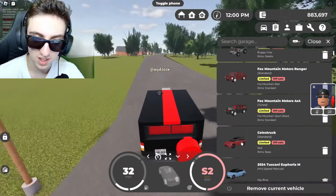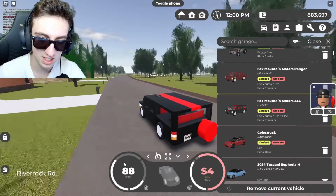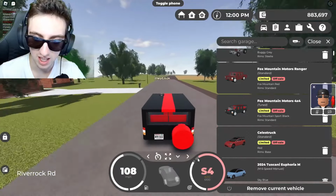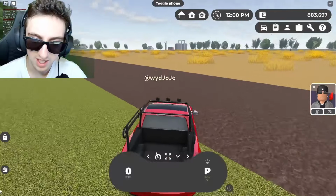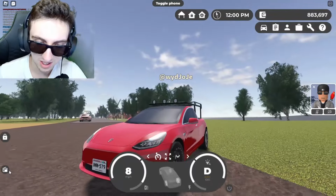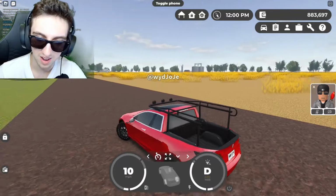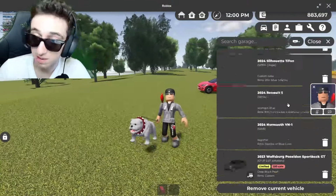So with our next vehicle, this one's pretty good. Yo, listen to this thing. It don't even have gears, bro. It just drives. Okay, it does, but like it's weird. Anyways, next car, we got the Tesla. OG Tesla. Before this update came out, you know, this was the car to have. I never use it. Still never use it. Even the update one, still never use it.